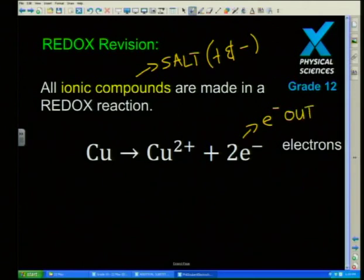So to make something more positive, I have to lose electrons. There it is. If the electrons are on the right-hand side, that means that there is an electron loss taking place. Okay, so one of the important things that I'd like to point out, just as a little bit of revision, let's see if we can find it.